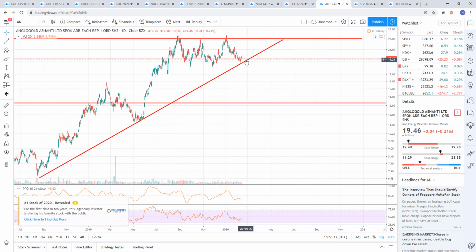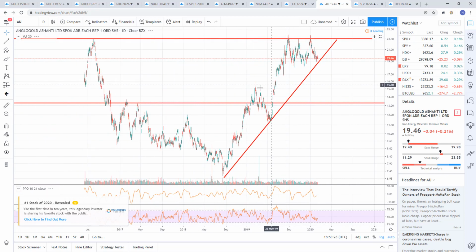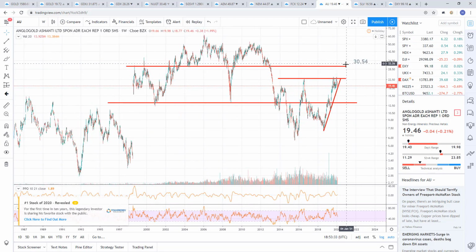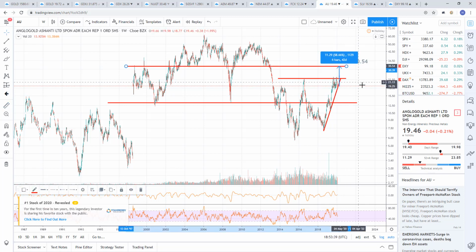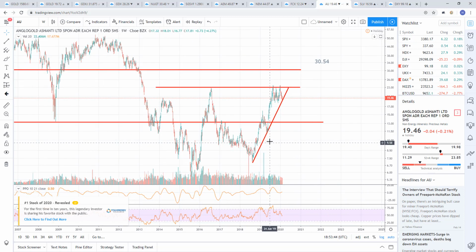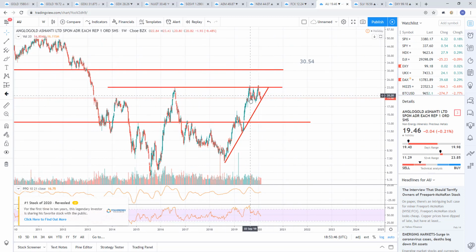So if this opens anywhere near this 1896 level, that's actually a good area you could potentially add for a break above this 23 resistance. And if we break above 23 resistance, then I've got a price target of 30.54. So nice trade there if it wants to do that. That's a 58% gain. Now these aren't day trades; these are swing trades, but something to keep an eye on. This does look like a good trade there.